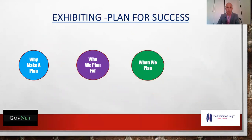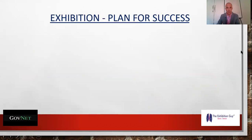We then look at when we plan. So we book a stand 3 or 4 months in advance or maybe a year in advance. It's when we start that planning process, which really needs to be pretty much straight away. So it's very important that you plan and plan for success. Then we look at what we plan. So what exactly should be included in those plans, which will be on the next slide.